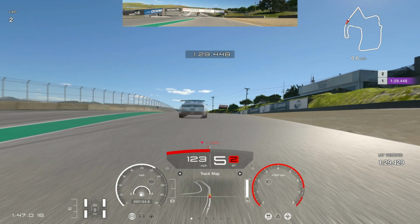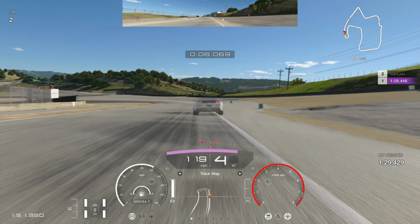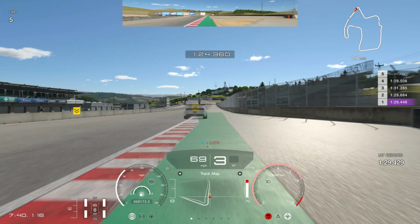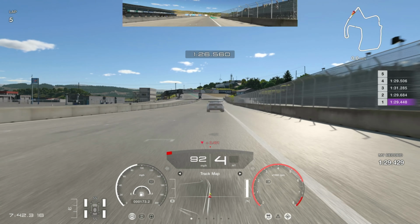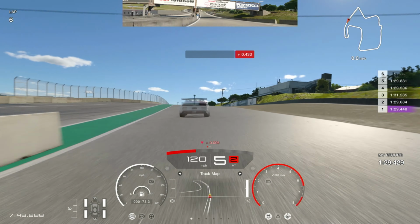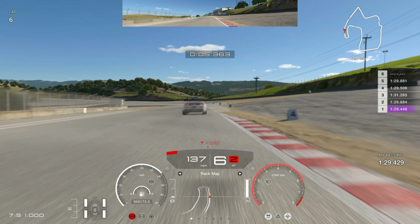A 1:29.448, just 0.19 seconds outside of my best lap to date. So here we go, lap 5. I've put some other laps in. I've not been so far off. It's been pretty consistent. I'm just looking to see and feel. So the ghost is from the first lap today, not the 1:29.429.